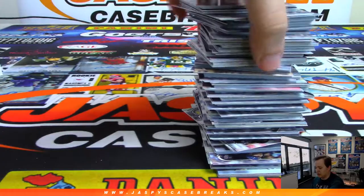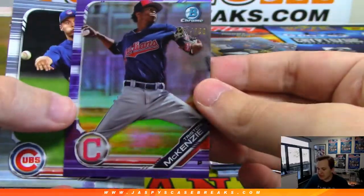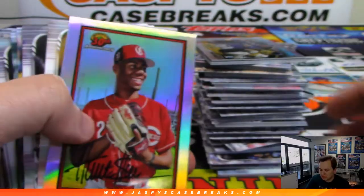All right. We got a purple Tristan McKenzie, number 250, Cleveland. There's Hunter Green.